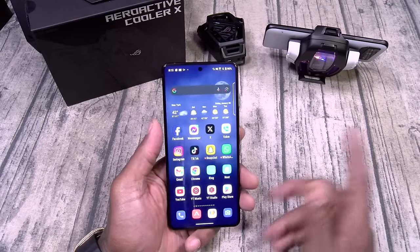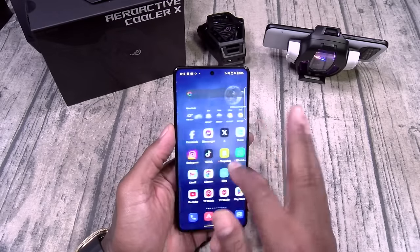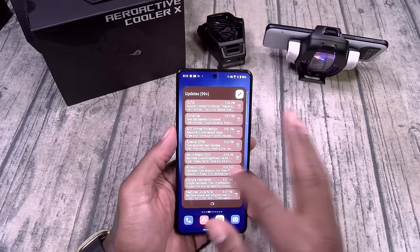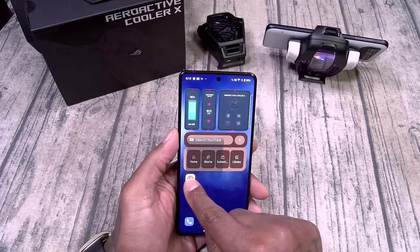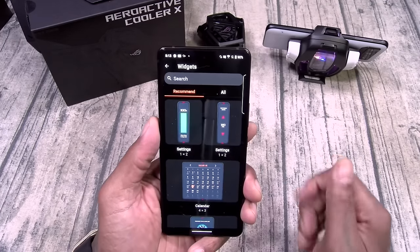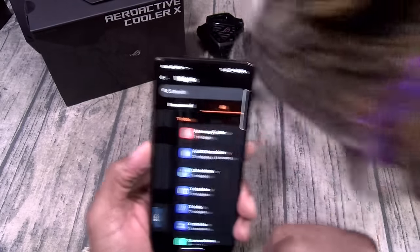Exit out of that. Okay, now as you can see, it's running Android 14. I got all of my Android 14 widgets. I just seen something that looked weird. Oh, yeah, what is this? Let's get this out of the way, because I don't like that. Remove that. Now, if you want to add some widgets, go to widgets. You do have some dope Asus widgets, which I'll show you in a second.